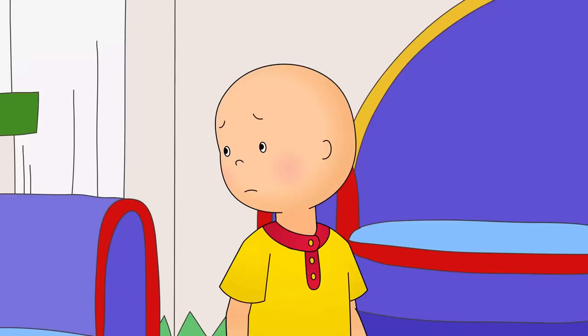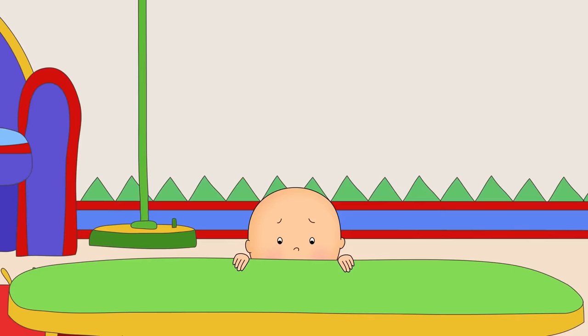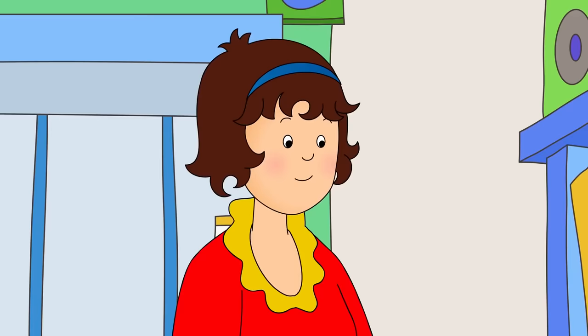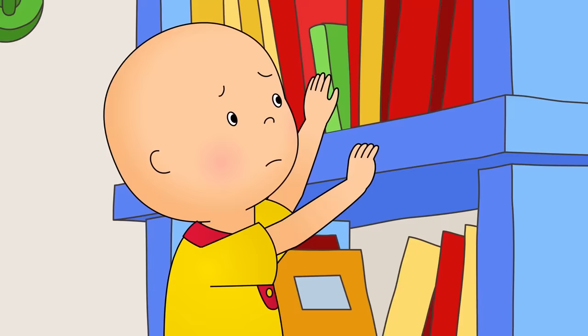Caillou was very worried because he had lost his favorite toy car. He looked under the couch, on top of the coffee table, and even behind the TV. What are you looking for, Caillou? I'm looking for my toy car, but I can't find it anywhere!